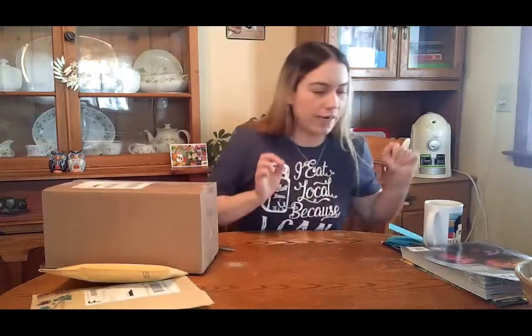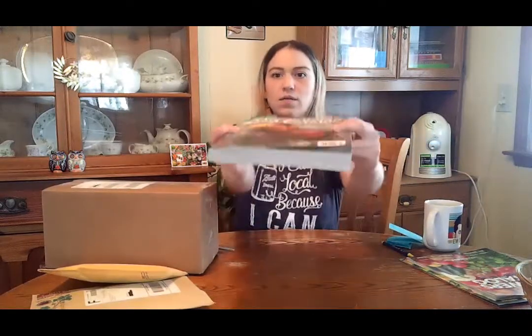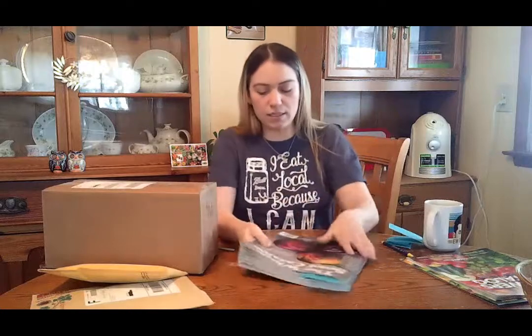Next up, we've got Baker Creek, which is the tome of gardening. Look how thick that is. This is such a joy to look through. So this is the catalog that you can order from them. It's $13, they do it every year. And they also have a free catalog.